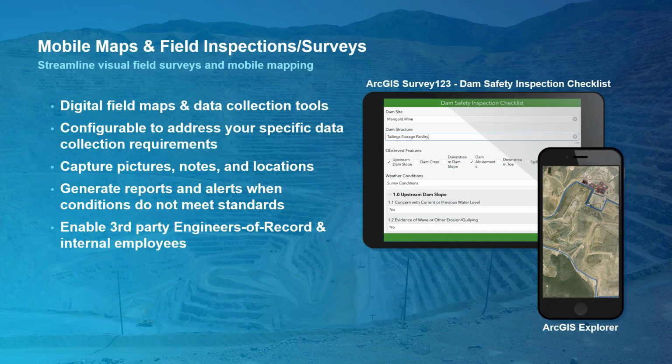So let's use field mobility as a good starting point for our discussion. Historically, maps have been static, either printed or as a PDF, but mining operations are dynamic. Today, field surveys can be conducted efficiently using modern handheld devices and simple applications. These applications are flexible and configurable and address specific data collection needs and can also work offline when needed. So now let's introduce Michael from Freeport, who can help explain and show us some of these requirements in more detail.